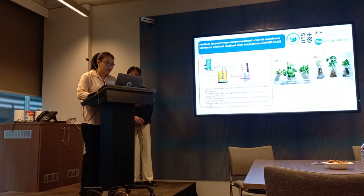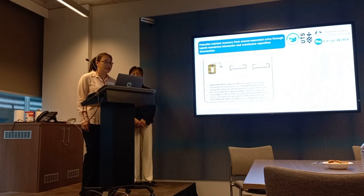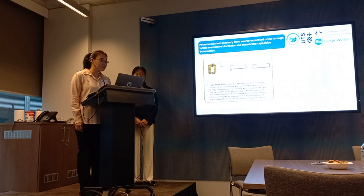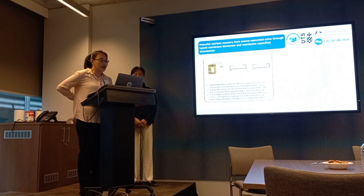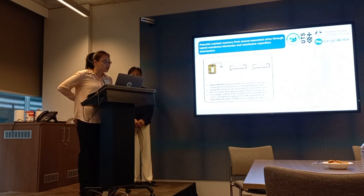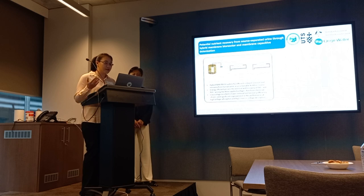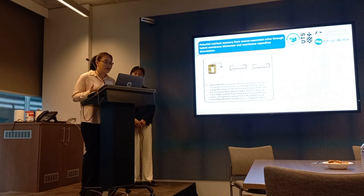Then the second collaborative project titled Potential Nutrient Recovery from Salt-Separated Urine through Hybrid Membrane Bioreactor and Membrane Capacitive Deionization. In this study, we investigate the complete nutrient removal and recovery from actual urine, using the hybrid MBR system. So the key findings of this research can be concluded as the hybrid MBR-MCDI system can effectively remove and recover nutrients from human urine as a sustainable fertilizer.